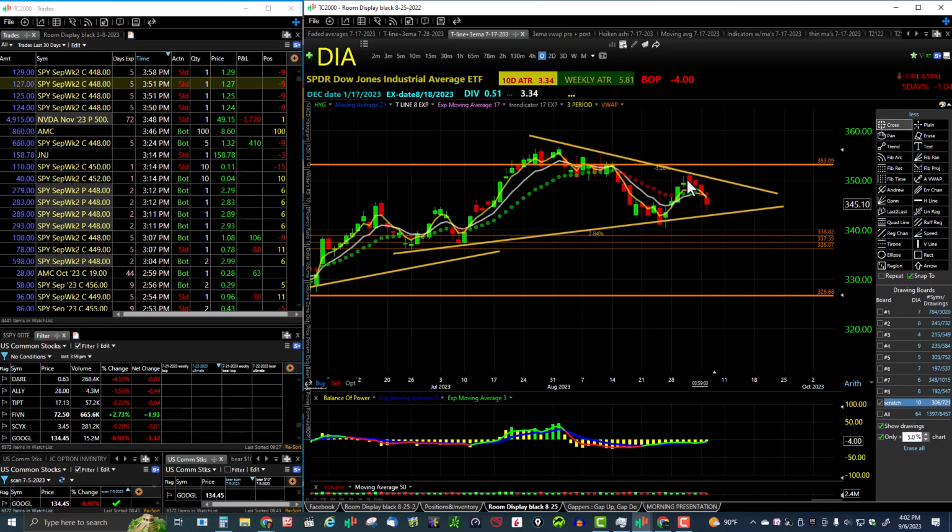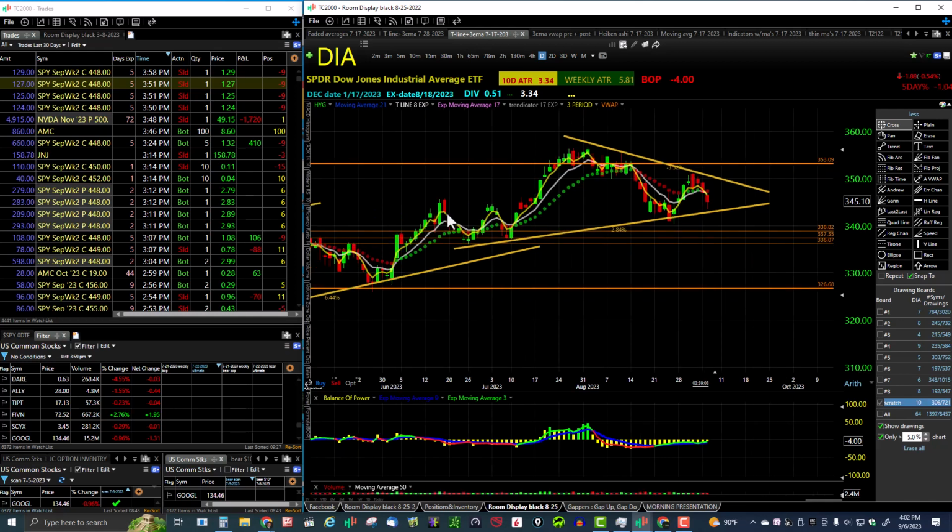You can see we've gone from one side to the other side. So looking for Diamond Dow to break out eventually. Also a head and shoulders pattern kind of setting up. Head here, right shoulder, left shoulder, possible breakdown of the neckline. We'll see what happens in the near future here with Diamonds.